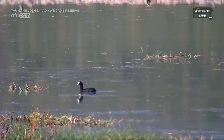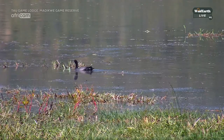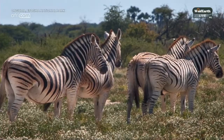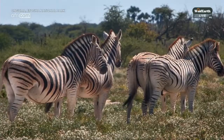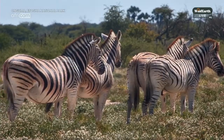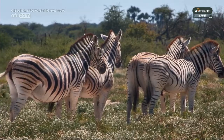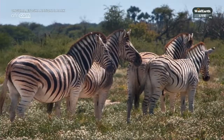Right, why don't we head across to Nguma, folks? I think we have some more zebra and a very nice scenery. Oh, hello zebra. So we have some zebra over in Nguma in Etosha National Park in Namibia. Looks quite nice and green.